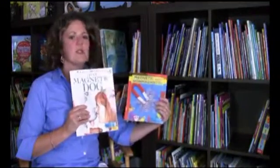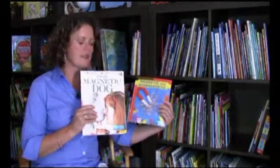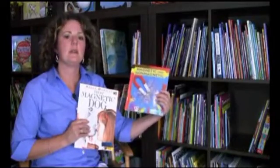And we like to do a lot of fiction and nonfiction pairs, as you can see in this lesson. The fiction can get kids engaged in that question, and then they can get the information that they need from the nonfiction.